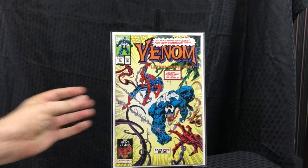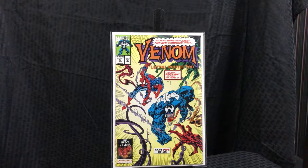Now, this is the first appearance of a bunch of symbiotes. One of them, though, is Riot, who's going to be the villain in the movie. I got this also for $3, and this book is really heating up right now. Beautiful condition. It's perfect. And for such a good price, I couldn't believe it was there, honestly. So that was a pretty awesome find.